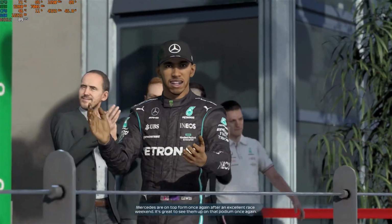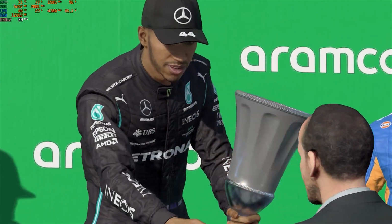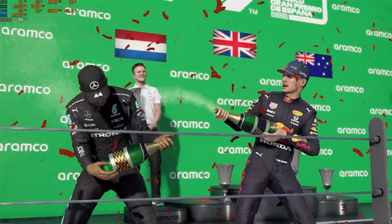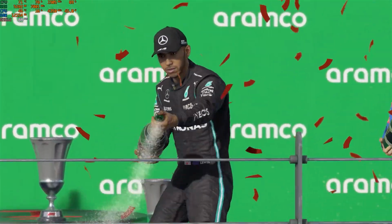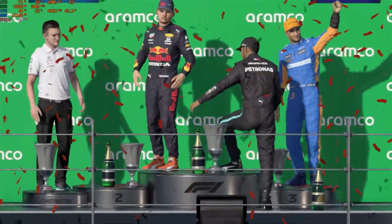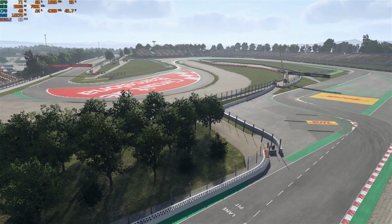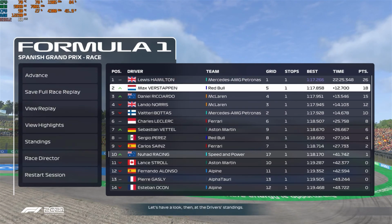Mercedes are on top form once again after an excellent race weekend. It's great to see them up on that podium once again. It's a great result for Lewis Hamilton, who moves further ahead at the top of the table. Let's have a look then at the drivers' standings.